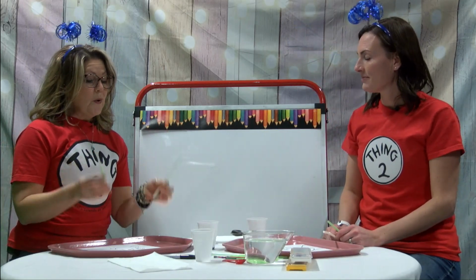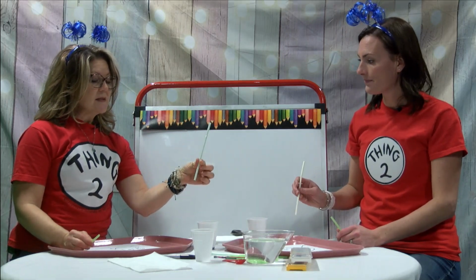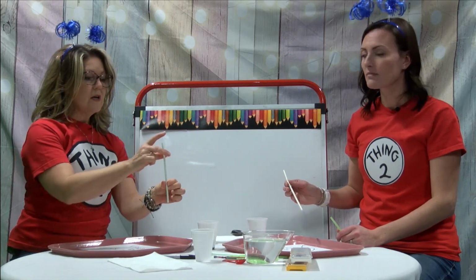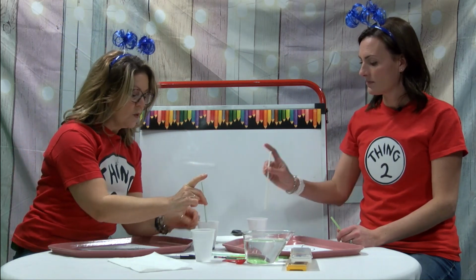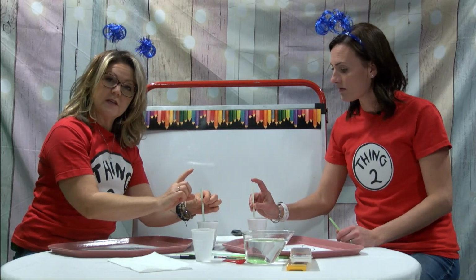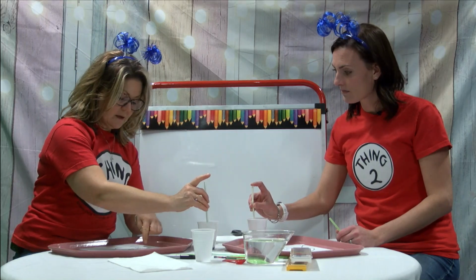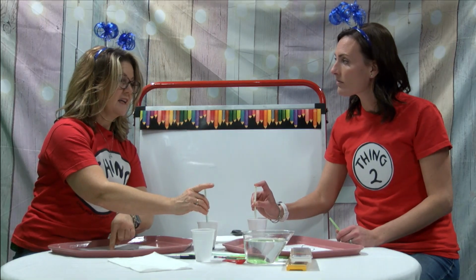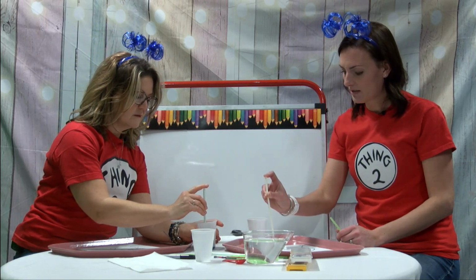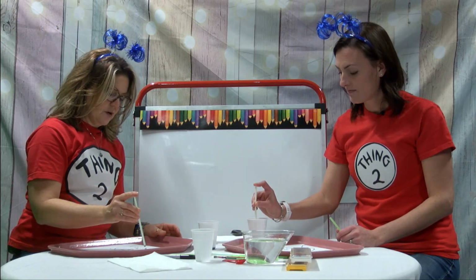We are going to use a second straw, and this is going to be our drop straw. So we are going to put this in the water and try to soak up some of the dye, the watercolor, and drop it on the top of the thing's head. All right, so this could be tricky. And we'll just put a couple of drops.